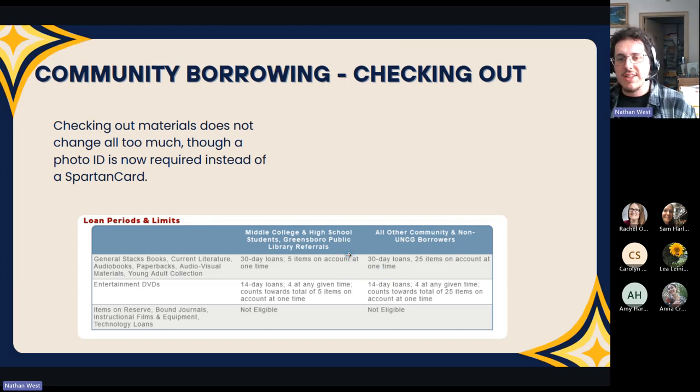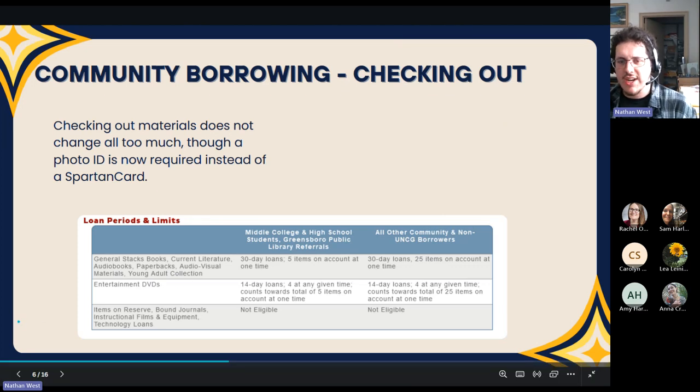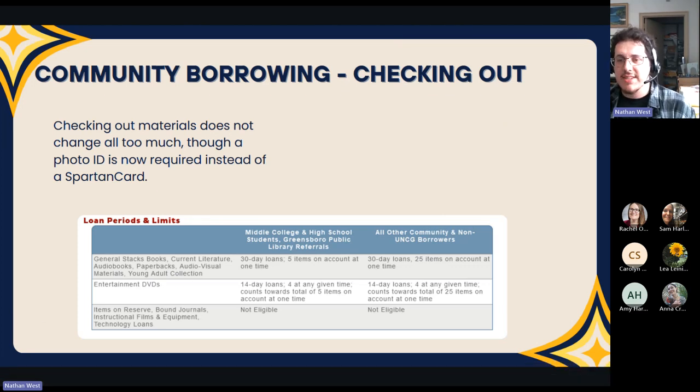This is also the case with the music library, although there are a few more restrictions and more specific rules on what kind of materials you can check out. If you're interested in that, please ask the staff there at their checkout desk or through the online chat if you want to know more. This does exclude materials from the TRC, or the Teaching Resource Center, and the general public and alumni cannot take advantage of the ILL program as well.